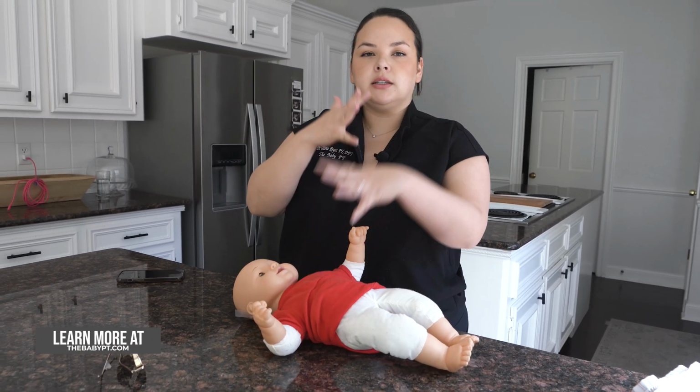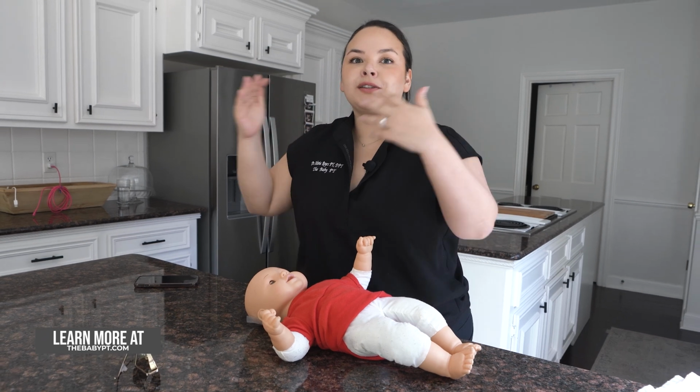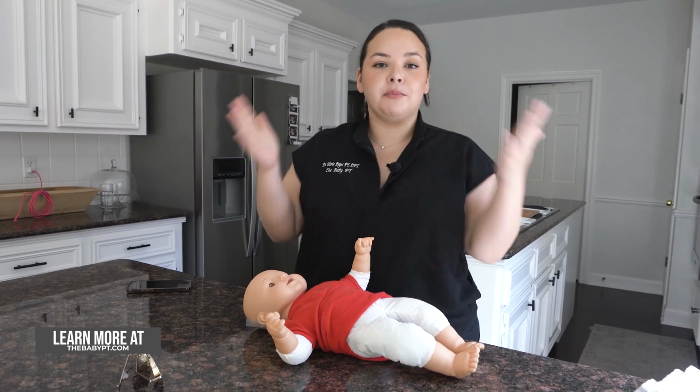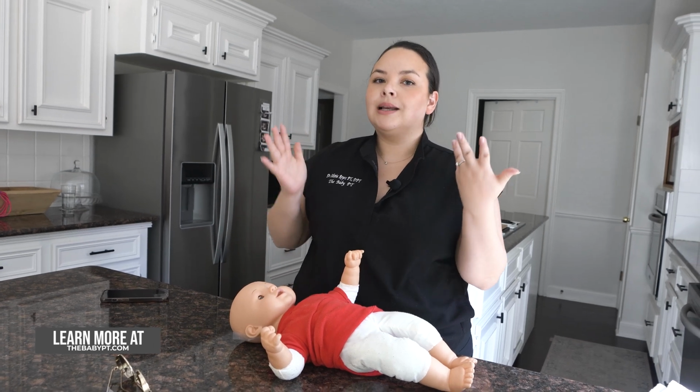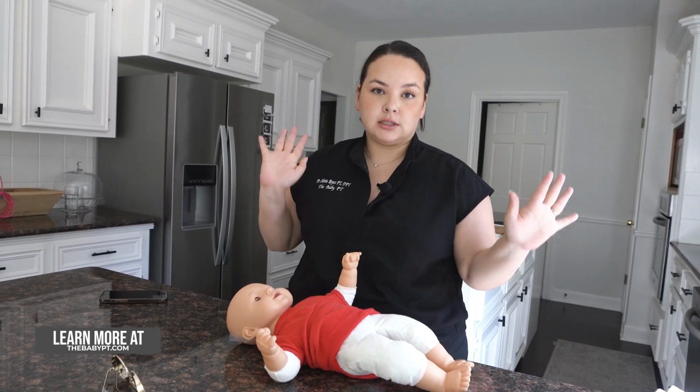And then again, we're starting to get that concept of like, okay, the toy is over there, I see it, now how do I move my body to get to the toy? So tracking objects is gonna help a lot with that concept. So just a little bonus tip for you.